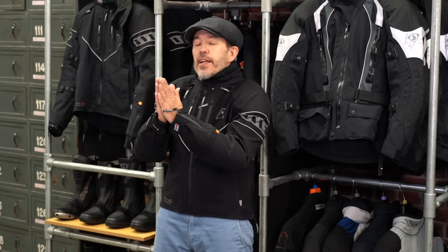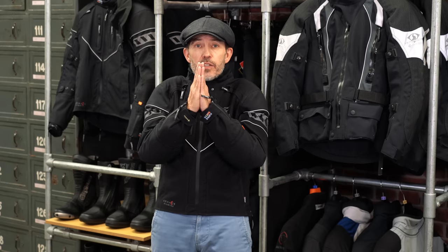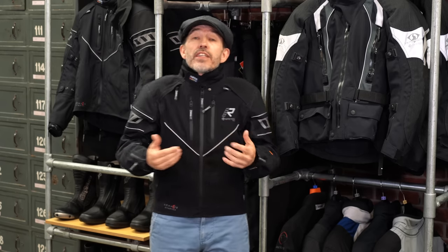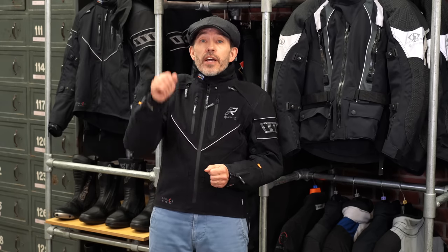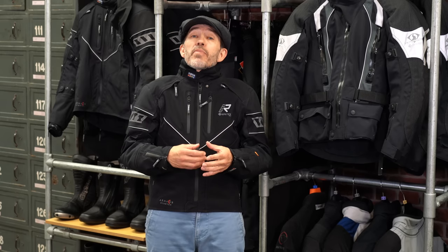There's another advantage to a laminate jacket, and that is that the vents work better. In a laminate jacket, when you've got a vent opening, because the membrane is bonded to the outer fabric, the air is then going to pass right through to the body. So the venting is much more effective on a laminate jacket. When you have a vent in a drop liner jacket, you've got the membrane, you've got a vent here that opens up, the air has still got to pass through the membrane. It still has a cooling effect, but it cannot be denied that the vents on a laminate jacket are just going to work better.